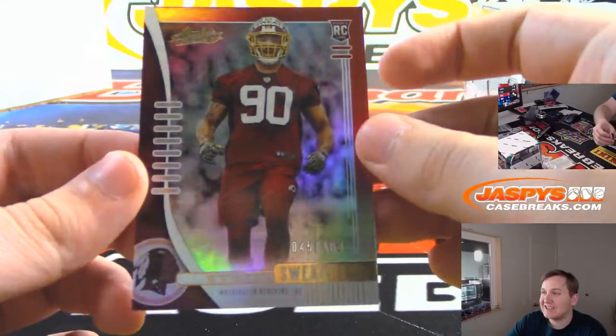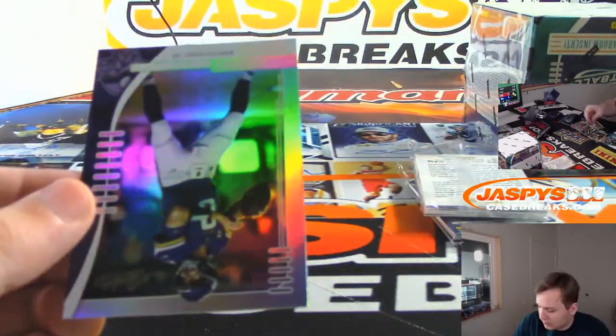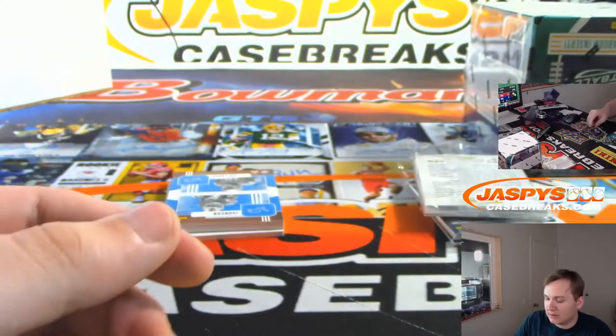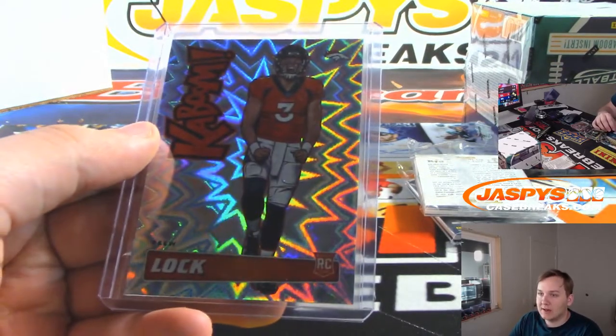There is Montez Sweat, number 100. Not sure if he has any relations to Eagles, Josh Sweat. David Johnson. Kirk Cousins. Yeah, we did hit a kaboom of Drew Lock. That was in this inner case right here.